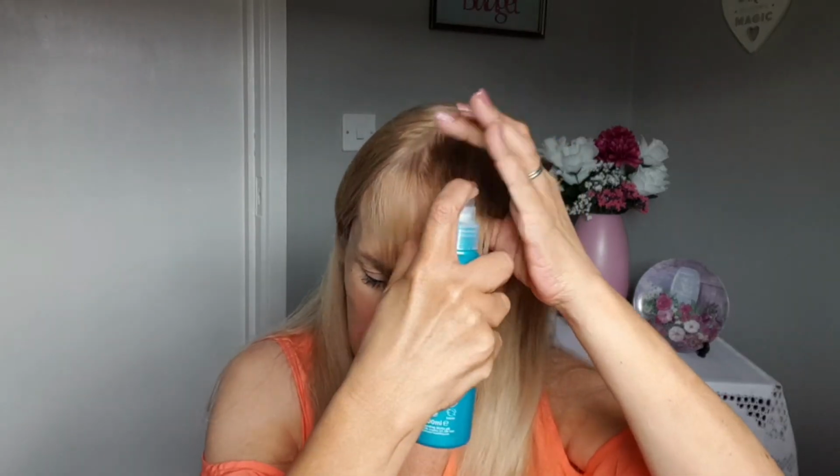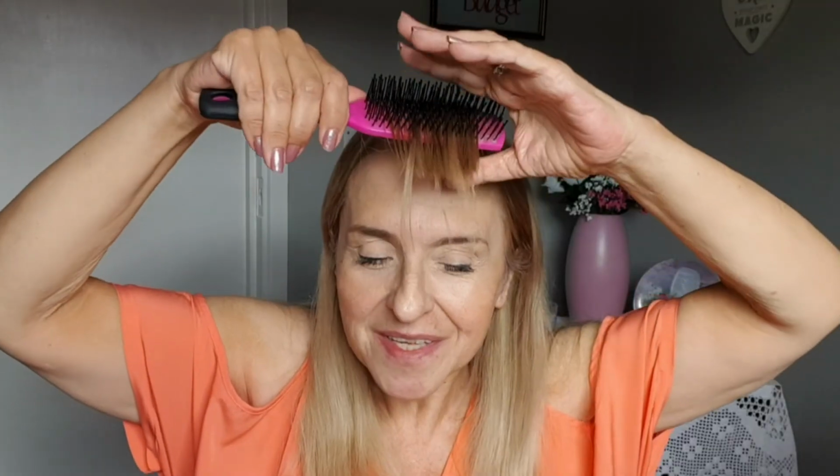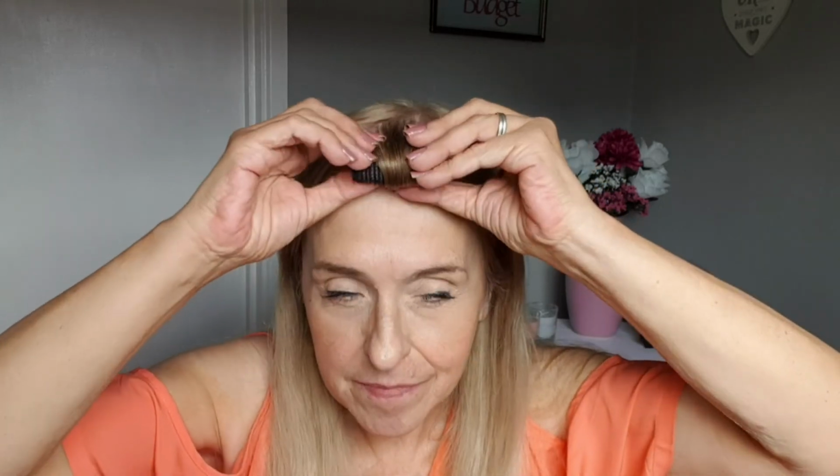And I put from the root, I get all the hair that's my fringe, or bangs as you call it in the US. And then I put that into my fringe, make sure I've got the ends in, and look in the mirror again, making sure I've got all the ends tucked in. Like that, a bit more on the top, and that's that set. Well, will be set now.